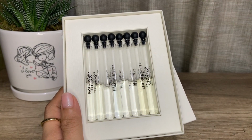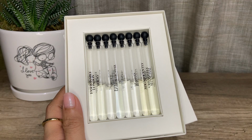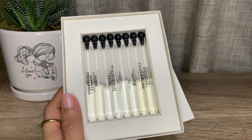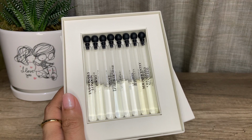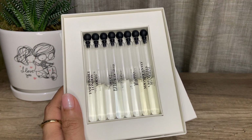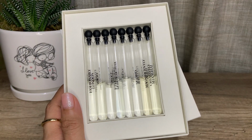So I wore this at random. I didn't look at the notes when I wore them because you know we have a favorite note or notes, and I didn't want to be biased or prejudiced just because I love the notes or I know about them. By the way, most of these are very unisex smelling, so great for everyone.